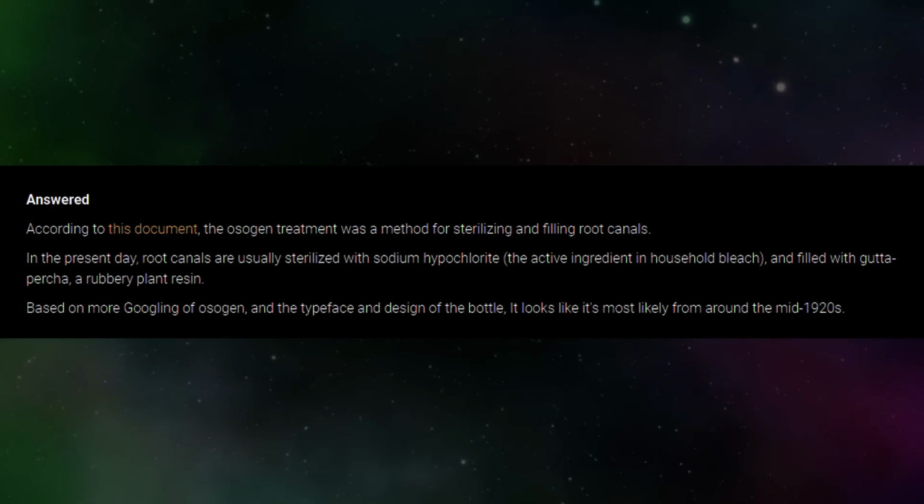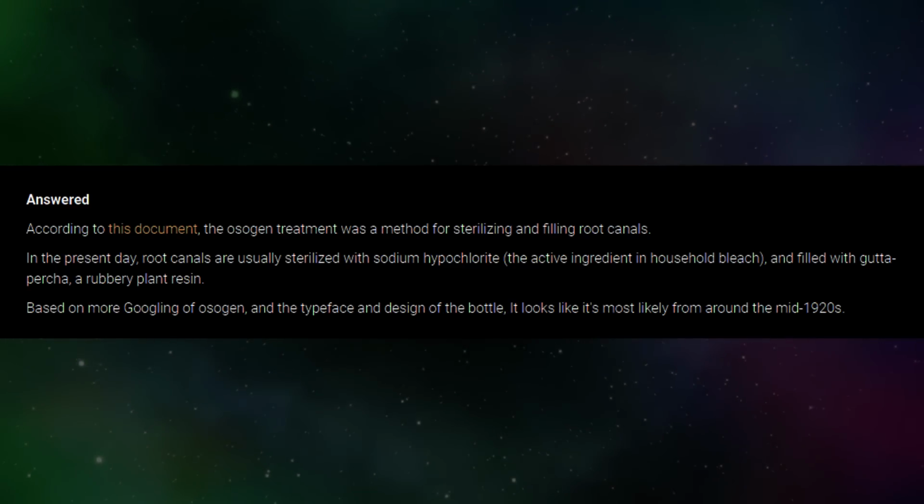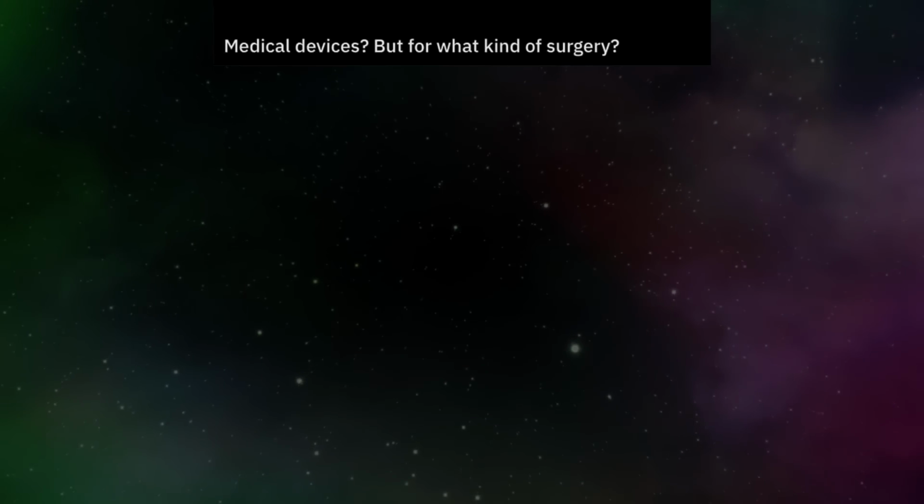Based on more googling of ozone and the typeface and design of the bottle, it looks like it's most likely from around the mid 1920s. Medical devices? But for what kind of surgery?